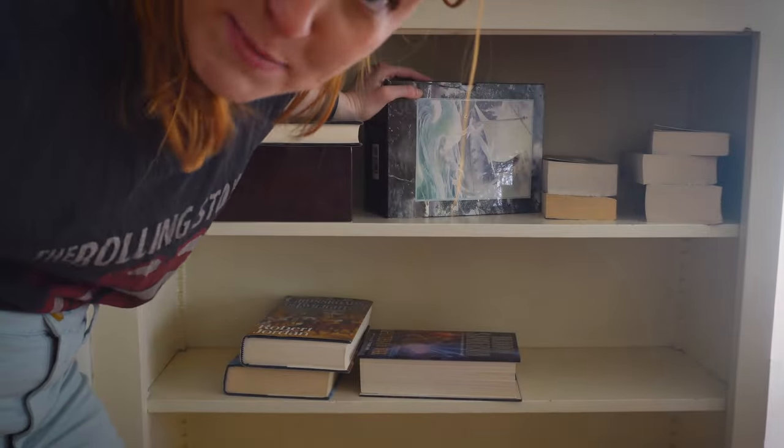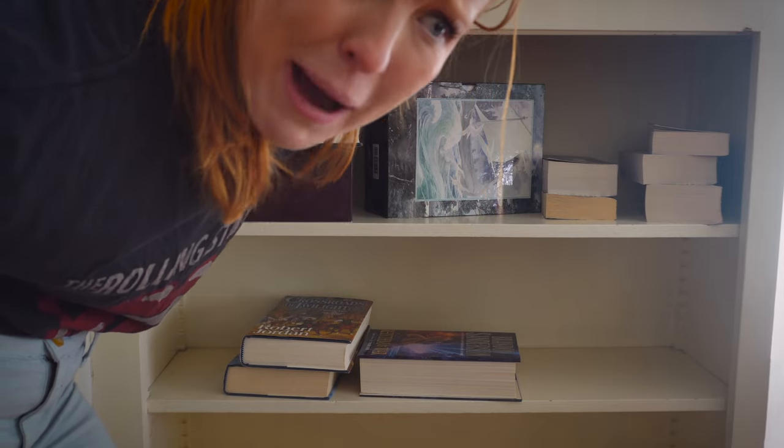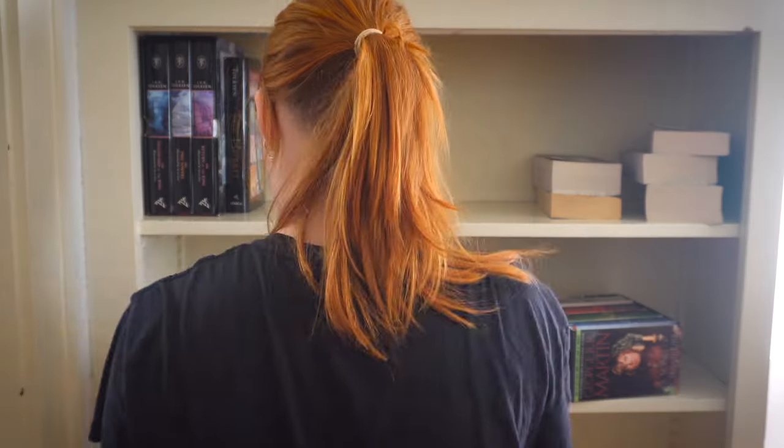I don't want to hear a single thing about the amount of mass market paperbacks we have. My boyfriend really enjoys them and I'm gonna give that to him. I don't care. It's not a big deal. Let's get going.